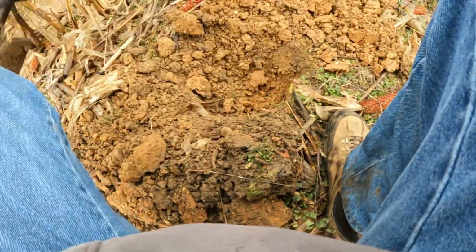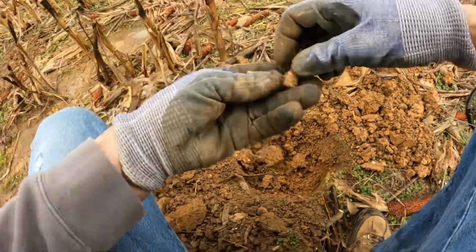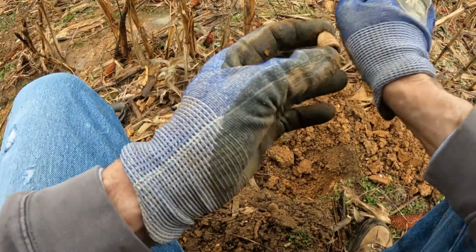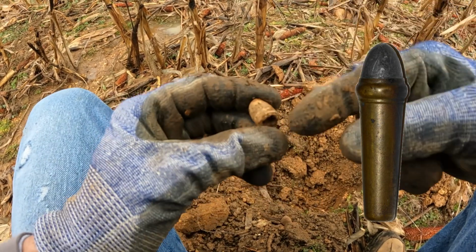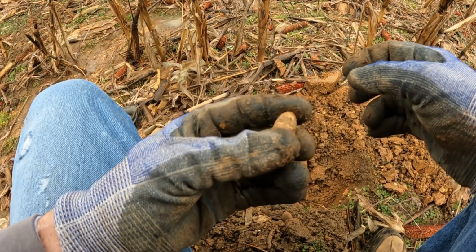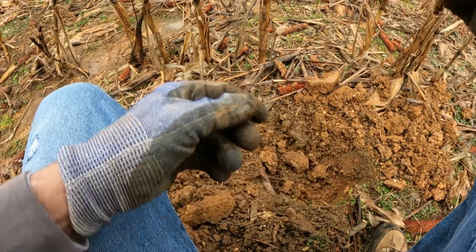Whatever it is, it's still down in there. Sorry I didn't bring my pinpointer today. Just can't remember everything. I think I see it already right over here. Right here it is. It's a Civil War Burnside bullet. It's just the lead part of the bullet. Here, y'all can see that. That's a Burnside. It would have a brass casing right down here. And the Civil War Union cavalry used these a lot. That's a pretty good find. We're just going to move on.